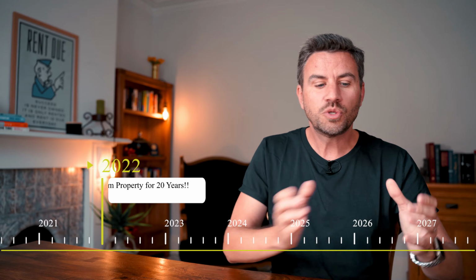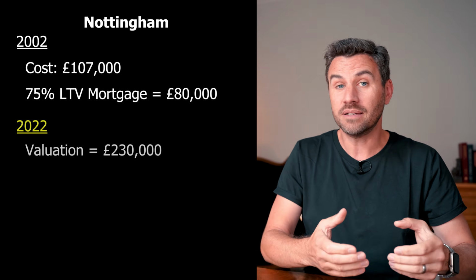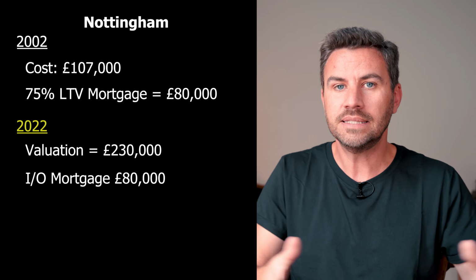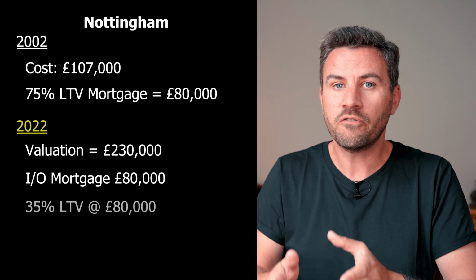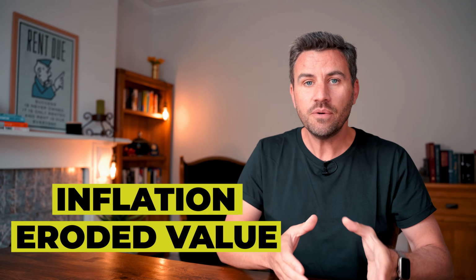In 2022, 20 years on from buying your property in Nottingham, that property has now been valued at £230,000, which means your interest-only mortgage of £80,000 is still £80,000. But the loan to value now on that is 35% from 75% because inflation has eroded the value of that mortgage simply by allowing time to pass.